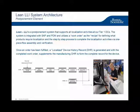Question. In addition to what you talked about in terms of significantly improving the change management process in terms of your local language HR, are there other benefits that have been gleaned from this, such as in sort of this just-in-time type of DFU generation?